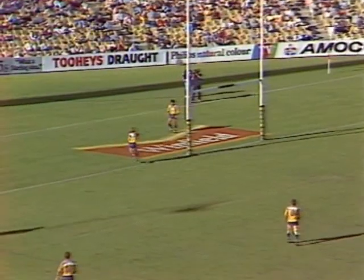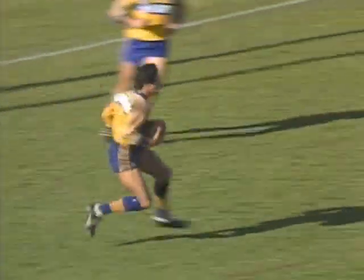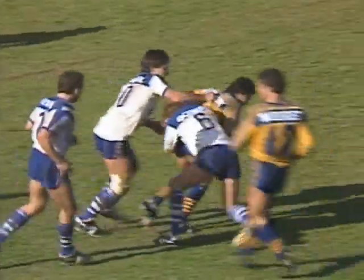Here's the restart by Armstrong. The deep kick is taken by Sterling. He's given it to Lydiard. Lydiard crosses the 10-metre line and comes out to Pittman and Gary Hughes before being put down.